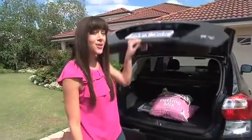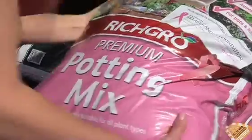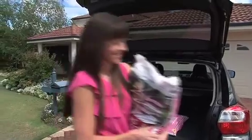Every homeowner or green thumb needs potting mix, right? Well, thanks to local gardening company Rich Grow, every bag they sell will help the National Breast Cancer Foundation.